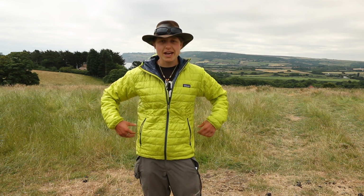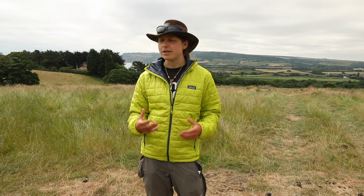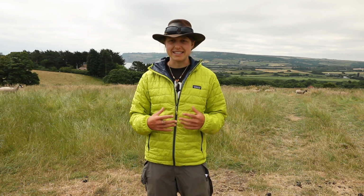So the outer and the inner is made of 100% recycled ripstop polyester. It's got a DWR, so a durable water repellency finish. So if you get caught in like a little bit of rain potentially, or drizzle, then it's going to just bead off, which is great. But I certainly wouldn't recommend getting this soaking wet.